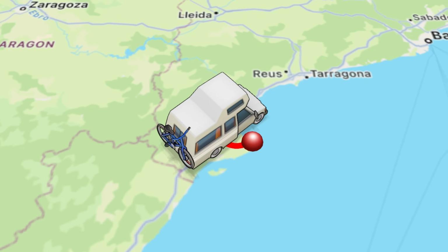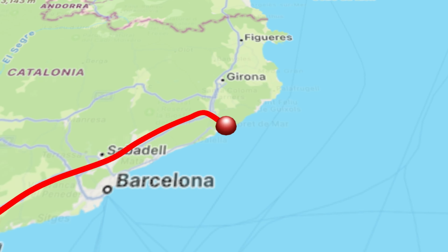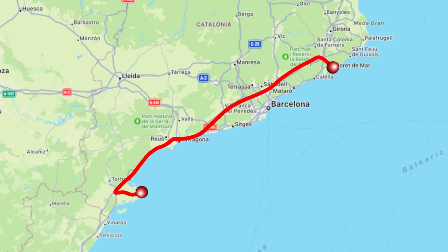So after leaving the delta we travelled north up the coast past Barcelona and we went to Lloret de Mar. We've just arrived in Lloret de Mar and we're here for a reason. Ellie's going to this vet's at 12 o'clock today. She's going to have a scan.